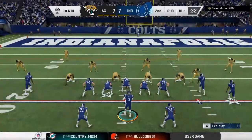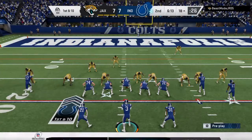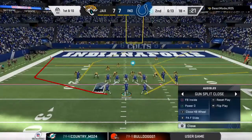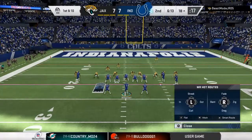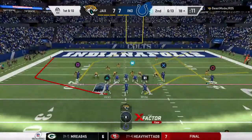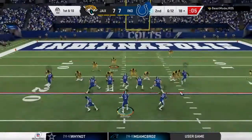Ready? White 25. Check the out. Check the out read. 80 weapon. White. 44. Mike. Easy. 44 is the Mike. 44 is the Mike.